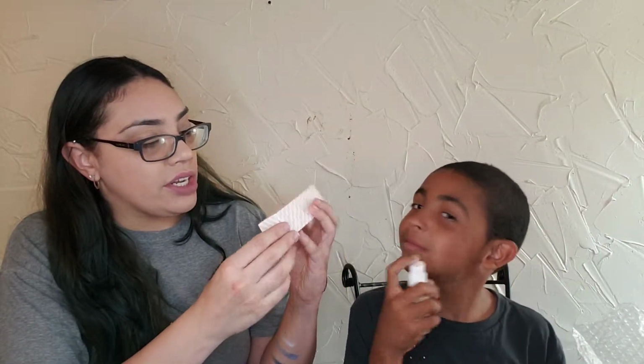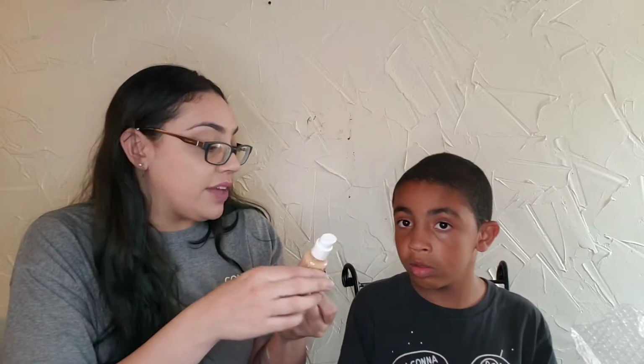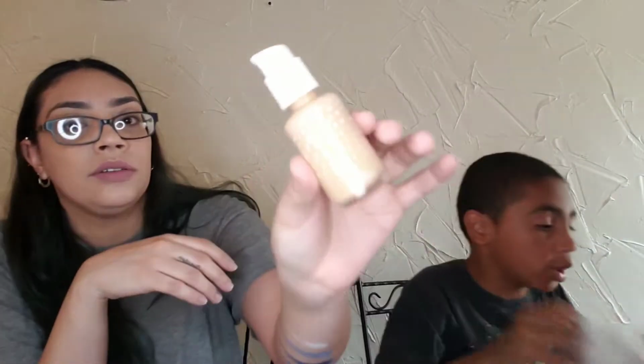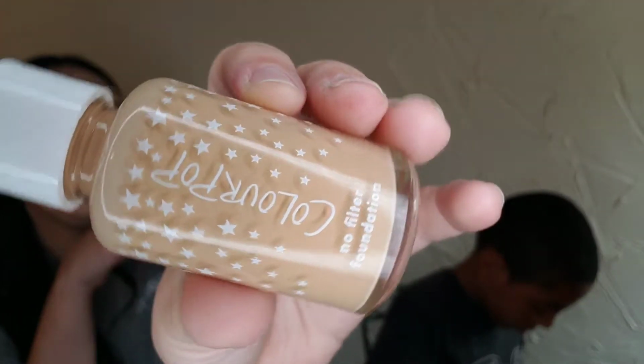Now the No Filter Foundation. Wait, don't twist that open. That stays like that. I got this to try in the shade Medium 80. I feel like there's mixed reviews on this, but I wanted to try it. It's a foundation for your face, a liquid. Squeeze it all over. Pretty standard, nothing new. That's in the shade Medium 80. Hopefully that matches.